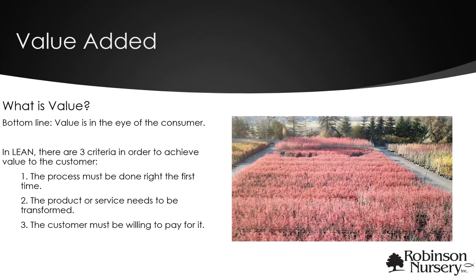What is value? Bottom line, value is in the eye of the consumer. It's not always about what the producer believes to be valuable. In lean, there are 3 criteria that need to be met simultaneously in order to be certain that you are adding value for the customer. The process must be done right the first time. Your product or service needs to be transformed. And lastly, the customer must be willing to pay for it.